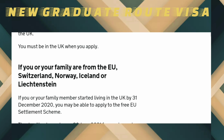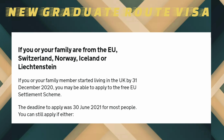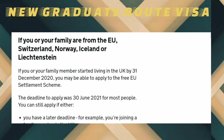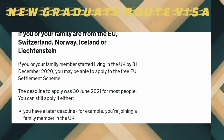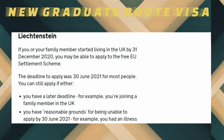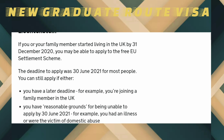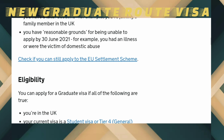The deadline to apply for this has already passed and was 30th of June 2021. But you can still apply if you have a later deadline, for example, you are joining a family member in the UK, or you have reasonable grounds for being unable to meet the deadline. For example, you had an illness or you were a victim of domestic violence or abuse and you were not able to make an application. You can check that you're able to still apply for the EU settlement scheme with the link on there.